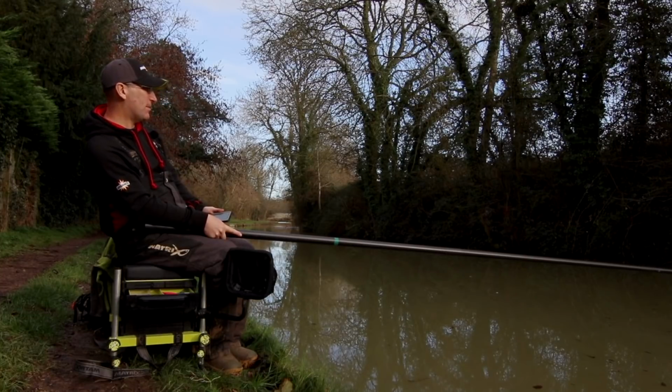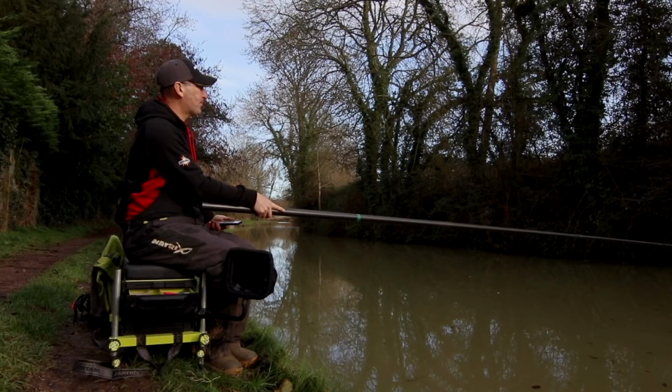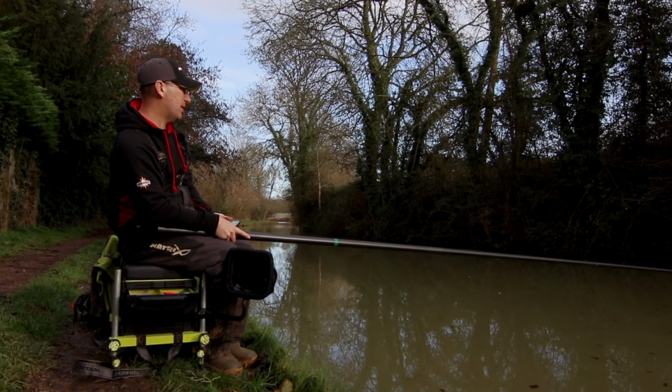Oh, I'm gutted I missed that bite. That was down the peg as well. It sort of drifted and then went under several times. It's definitely not flowing now, it's just stopped. So anyway, I hope that answers the question.